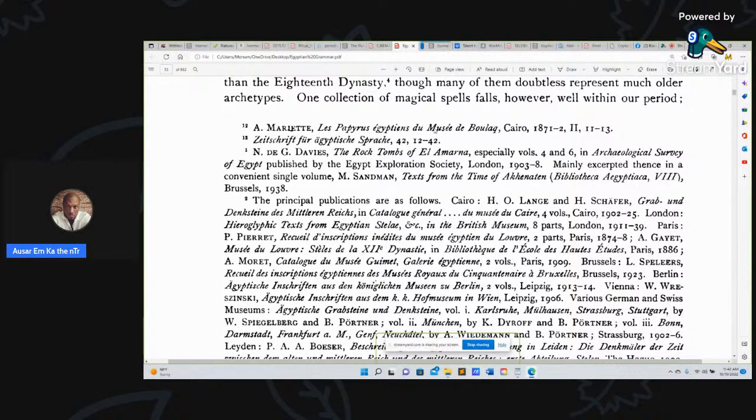A. Mariette, Les Papyrus Égyptiens du Musée de Boulaq, Cairo. Here's another one, Zeitschrift für Ägyptische Sprache, that's German. Then G. Davies, The Rock Tombs of El Amarna, especially volumes 4 and 6, an archaeological survey of Egypt published by the Egypt Exploration Society, London, 1903 and 1908. Mainly excerpted thence in a convenient single volume, M. Sandman, Texts from the Time of Akhenaten, Bibliotheca Aegyptiaca 8, Brussels, 1938. Germany, see?